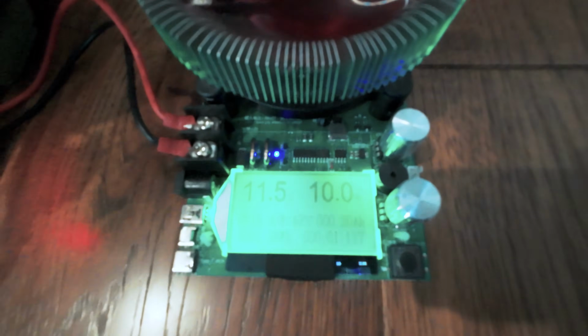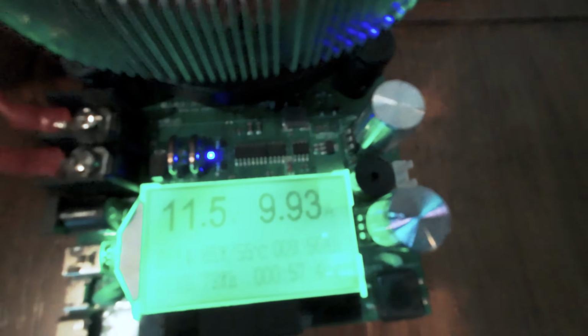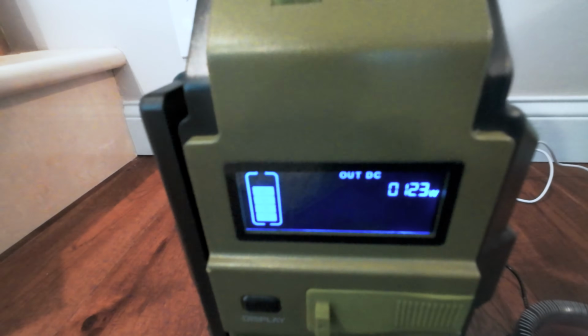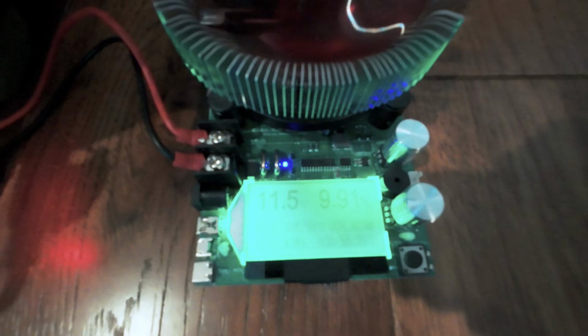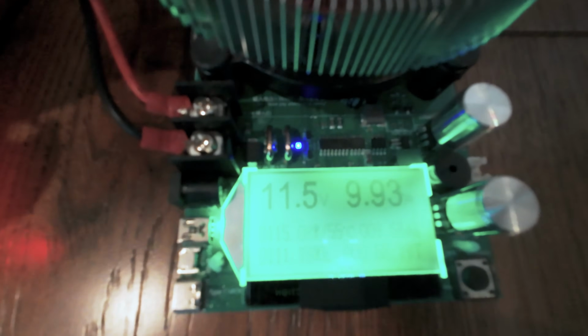Looks like it's not a regulated output, 11.5 volts. We'll see how it goes when it gets lower. This is holding at 11.5 volts. It says I'm drawing 115 watts here, and it says on the power station that I'm drawing 123. So there's probably a little less than 10% of inefficiency here. So if this is to be believed, we're going to come out at probably 10% less than the rated capacity. See what happens. 11.5 volts though, that's not changed, so hopefully this is a regulated output, just low.